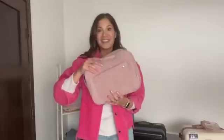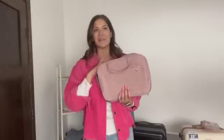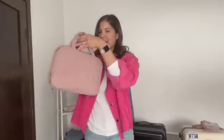All right, so for toiletries, this is one of my favorite travel finds. It is something I have consistently used since getting it a couple of years ago. Once you unfold this, so it comes nicely folded up, it actually has a hook right here so you can hang this on a wall in the bathroom, on a coat hanger, whatever you want to do.